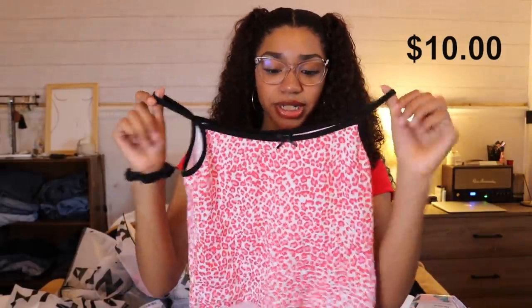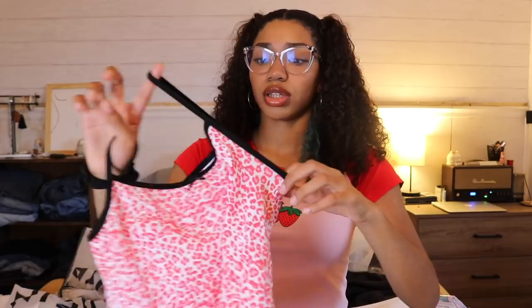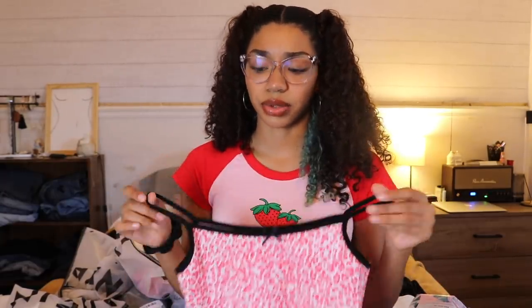They're so loud. So yeah, I got this little cheetah print, I think. It reminds me of the Cheetah Girls. I got this in a small, but I honestly should have gotten a medium like I got in this, because these little arm straps are so small. They're tiny, and I'm so sad because I really like it. I mean, it fits. I'm still gonna wear it, but I do feel like the arm straps are a little bit short for this shirt. I'll try it on and I'll show you guys.